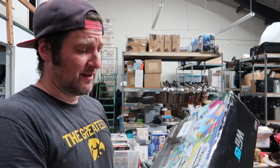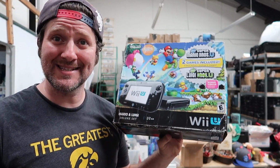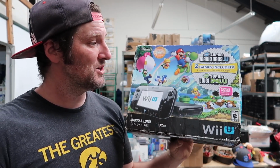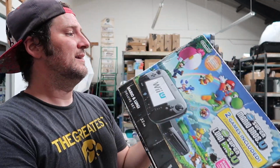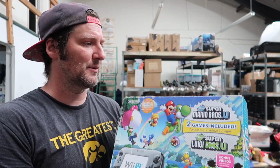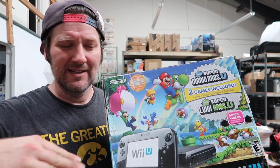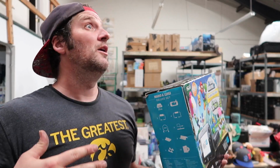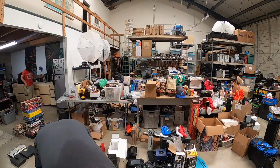Tales from the death pile, I found this that's been sitting there for quite a while. Super Mario Brothers U, Wii U edition. I mean, it's complete. The inserts are there. One of the inserts is a little bit rusty, or not rusty, it just doesn't have all of the jacking in there. But this is kind of cool. I think this is maybe worth about 200 bucks, and it's been sitting here for ages.